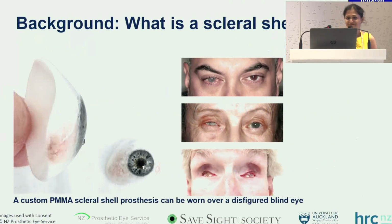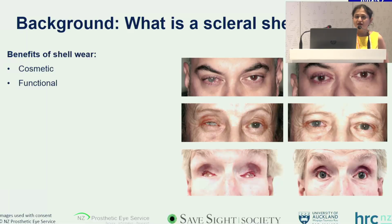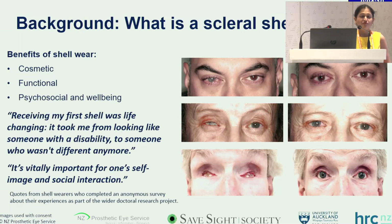So what is a scleral shell prosthesis? It is nothing but a customized PMMA scleral shell that can be worn over a disfigured blind eye. It has multiple benefits. Obvious ones are cosmetic and functional. Most importantly, though, in my opinion, is the psychosocial and general well-being of patients. For many of them, it's just self-image and social interaction and being part of society.